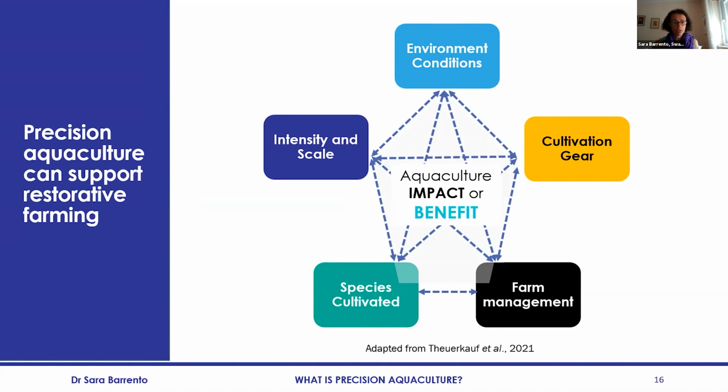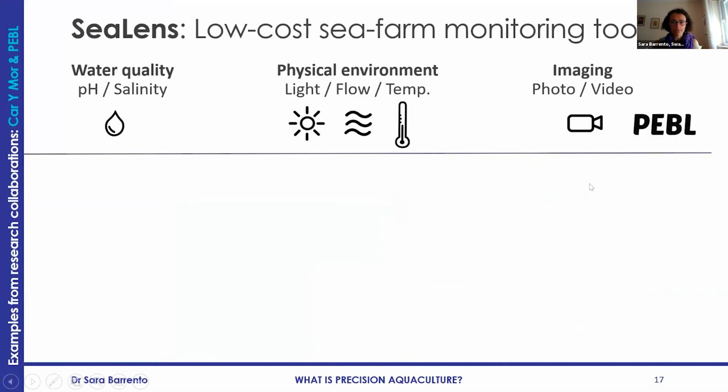And I believe that precision aquaculture, and having the ability to collect this data at different stages for different purposes, can give a more holistic view of aquaculture in itself.